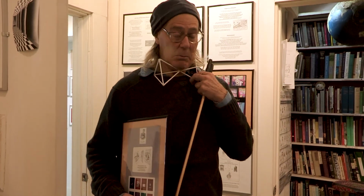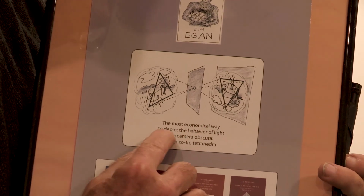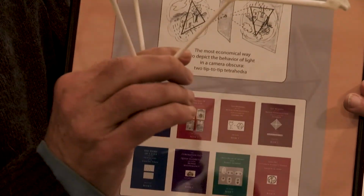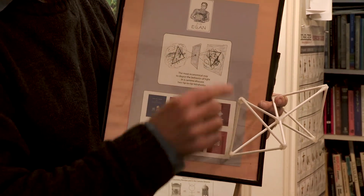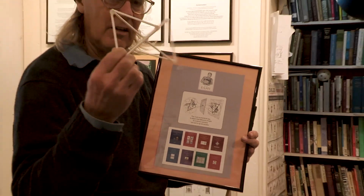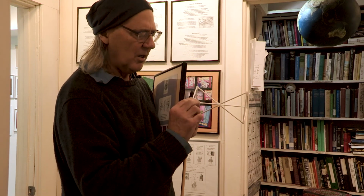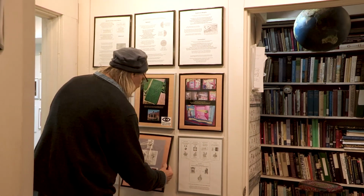So what that has to do with the tower involves this tip-to-tip tetrahedra, the 2 tetrahedra, which I call a Bucky bow tie, because Bucky liked wearing bow ties, so I do it to honor him. But this is what Jim Egan says. I was a professional photographer for 40 years, and Jim Egan says the most economical way to depict the behavior of light in a camera obscura is 2 tip-to-tip tetrahedra. This shape here is what defines in the most economical way what's upright on one side is inverted on the other. Like if you have an upright triangle on one side, it's inverted on the other. And in a camera obscura, all the light rays crisscross as they come through the aperture in the center. So this is a depiction of the camera obscura, and it's built into the actual idea of this camera obscura.